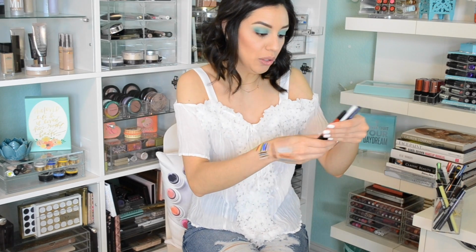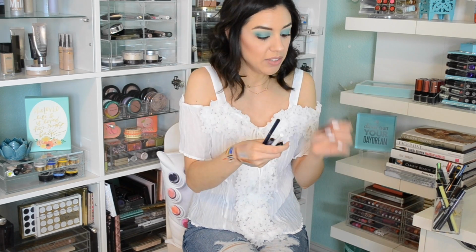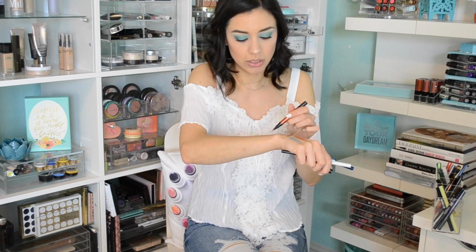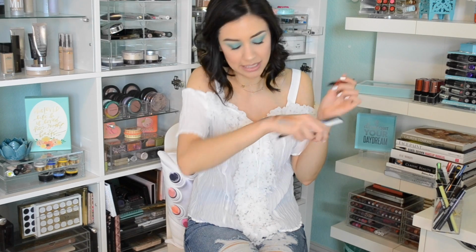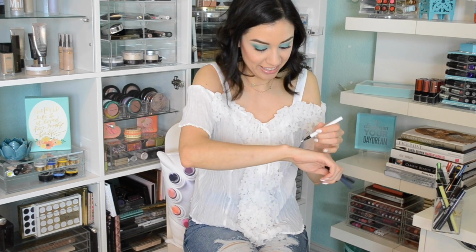Then we have a few from Kat Von D. I have kind of an issue with the clicky ones, like these. These are the lightning something, and you have to click them to get the product out. That's this orange one right here. I can never pinpoint how much product to click out, so I end up making a mess, and then it gets all over my face, and then it's such a struggle. So when you're not a professional like me, and you can relate, it's like, really? Do I want to risk messing up my face for a really pretty copper liner? I don't think so.